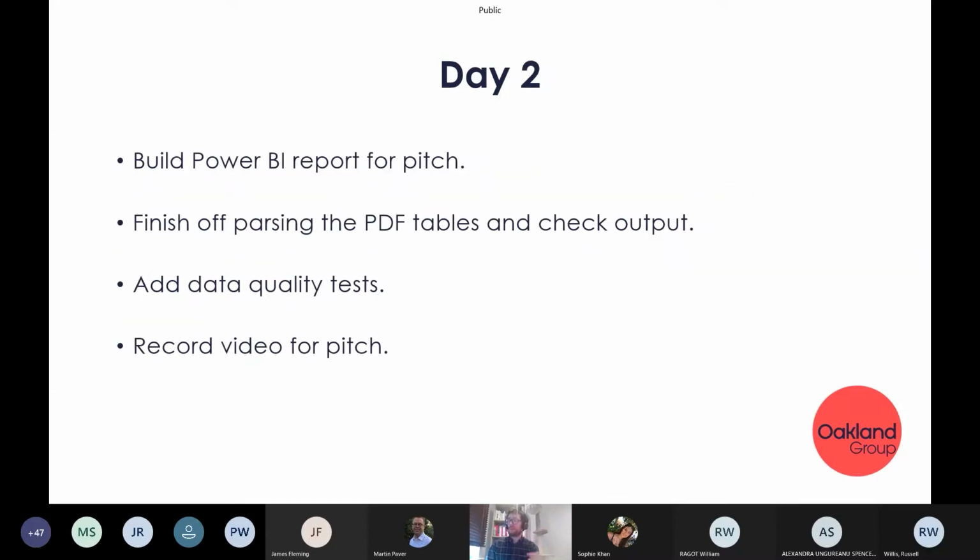And then on day 2, we started to finish off the code and start building the report based on the outputs from the code. Then we added some data quality checks. As I talked about with PDFs, it's very hard to trust the data that comes out of them because it can come out a complete mess, usually the first few times you parse it. So we really wanted to put in tests so we could show the people using the dashboard that you can trust the data. And then finally, recording the video for the pitch.